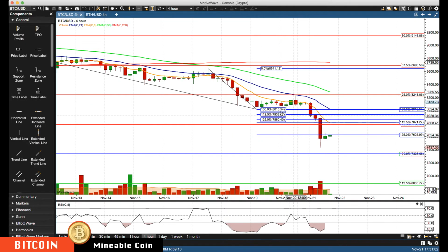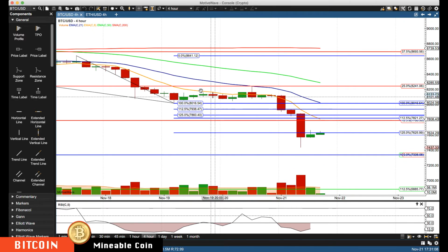Nice big drop in Bitcoin. Yesterday I didn't do a video because it didn't do anything, it drifted sideways. Let me zoom in here. This is why we watch rotation zones. The 4-hour chart drifted sideways, could not get a close above the rotation zone, spiking up to the GAN level and the top of the rotation zone, and then rotating down, dropping through our whole levels.